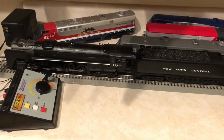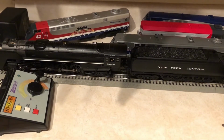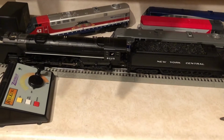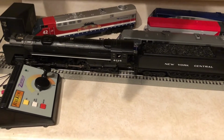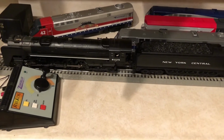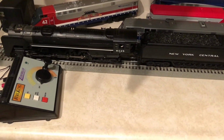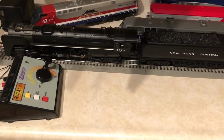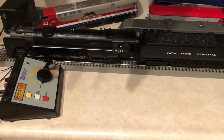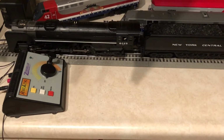So this is my Niagara. It's Proto 2. I think it's the early run. It's like an early Proto 2, but it hasn't blown up yet, so that's a good thing for me. I love this engine, I really do. The Niagaras are probably my favorite steam engine ever to exist. There's a couple exceptions to that rule, but not many. This was the ultimate steam locomotive ever created in the history of steam in the U.S., as far as rigid frame goes.